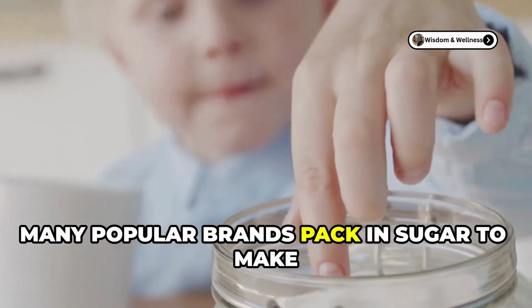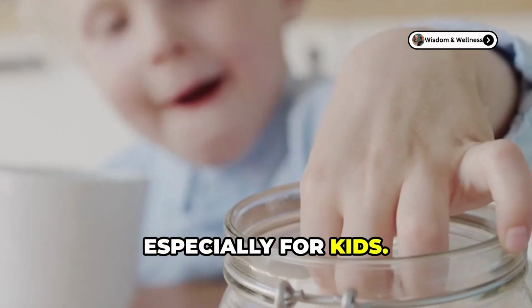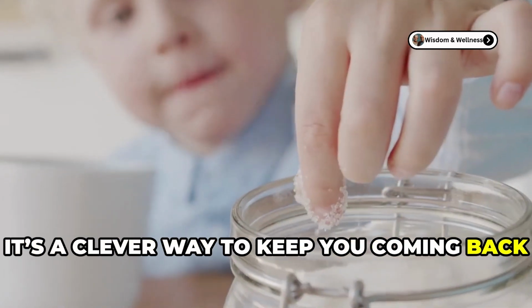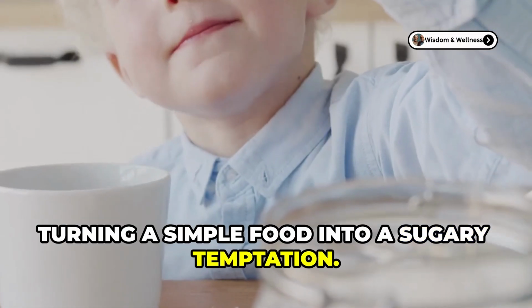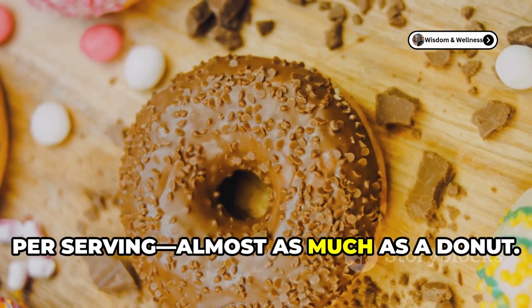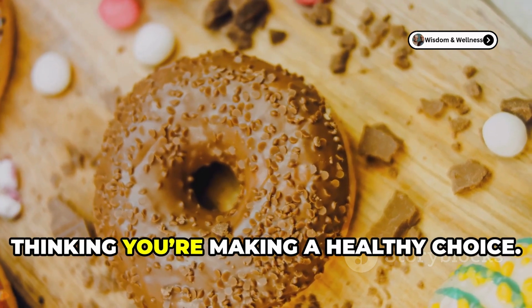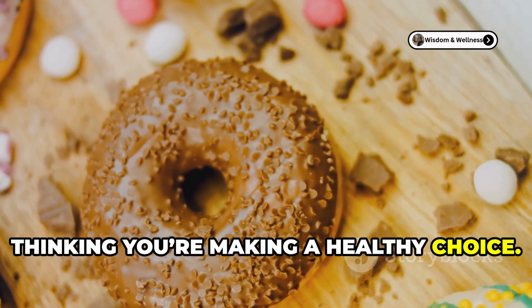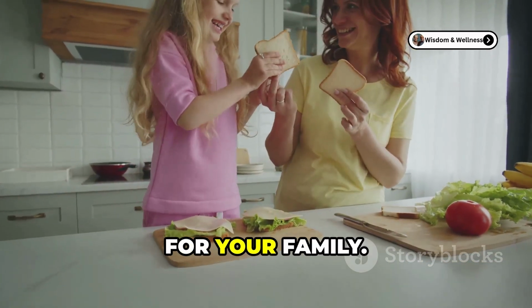Many popular brands pack in sugar to make their product more addictive, especially for kids. It's a clever way to keep you coming back for more, turning a simple food into a sugary temptation. Some jars have up to 8 grams of sugar per serving, almost as much as a donut. Imagine spreading that on your toast every morning thinking you're making a healthy choice. That's a sugar bomb, especially if you're making sandwiches for your family.